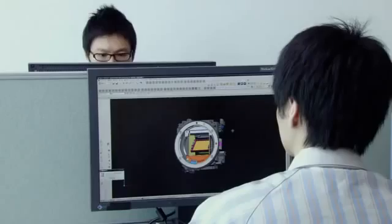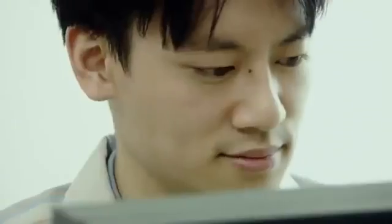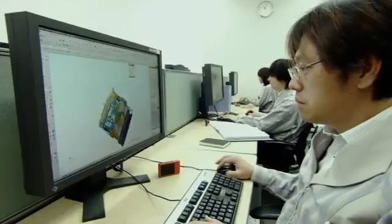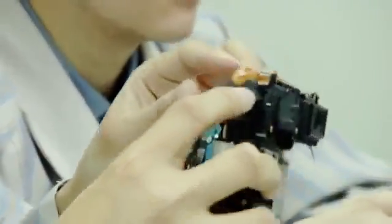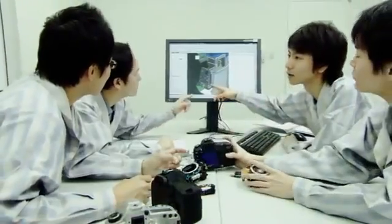Designing on a computer, the team incorporates various features and functions, striving to achieve a body design free of waste. Canon employs 3D computer-aided design to speed up the process by reducing the need for trial production and prototypes. After repeated verifications, a digital camera is developed.